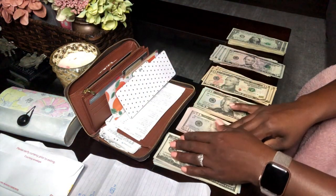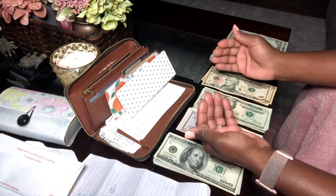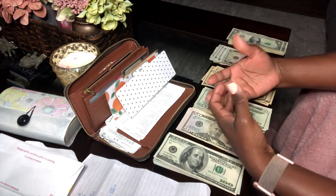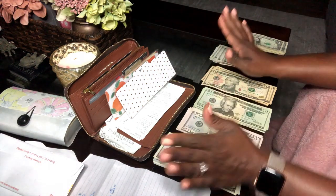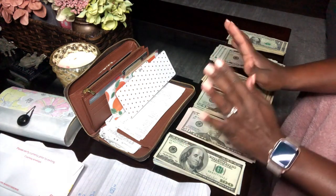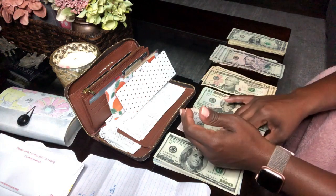Next up is going to be gas. And gas, for me, I budget $50 a fill up. It's not that anymore because I switched from premium to regular gas. My car said premium recommended, and when I did some research, it said that I could switch. I've switched from premium to regular. It's been about 6 months. I haven't had any issues.